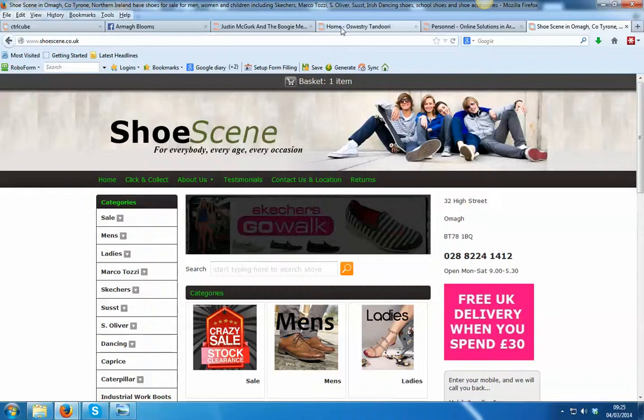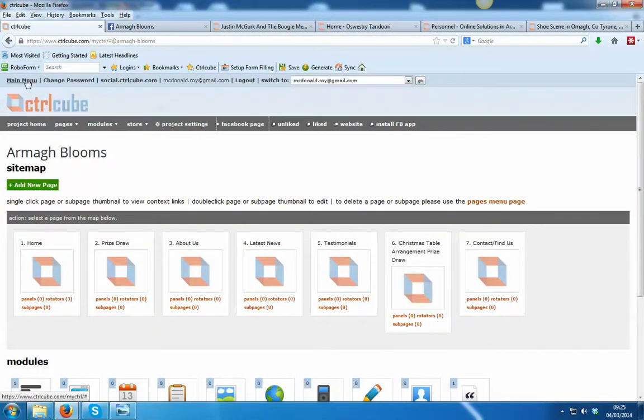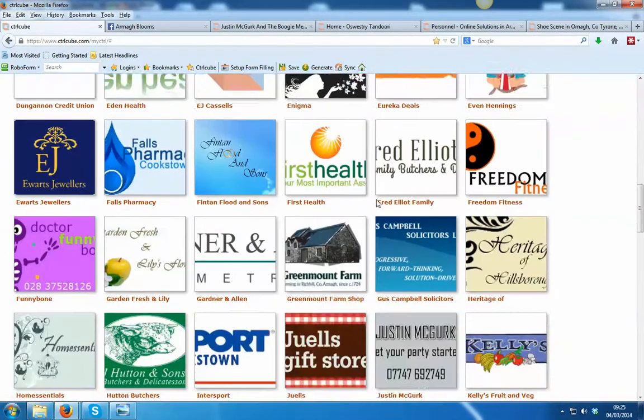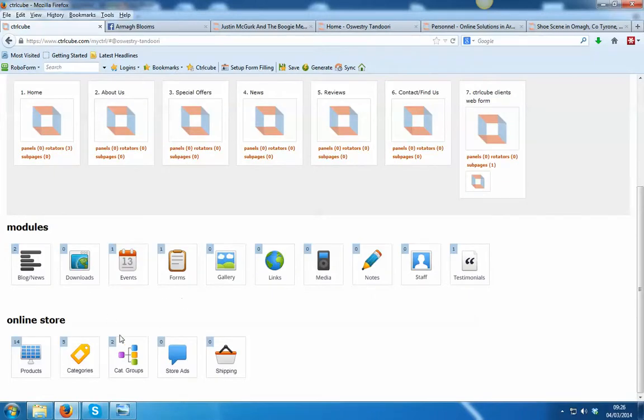Okay, now I'm just going to go in here now to a demonstration site here, and just to show you how you can actually easily upload items into the website for sale. Now, right, this is inside ctrlcube, and I'm just going to focus on one wee thing, just to go down to the bottom. So this is where we've created it ourselves and personalized it and made it really user friendly. So I'm going to go into products here. This is where we can easily show you how to add to your store once we hand the website over to you.